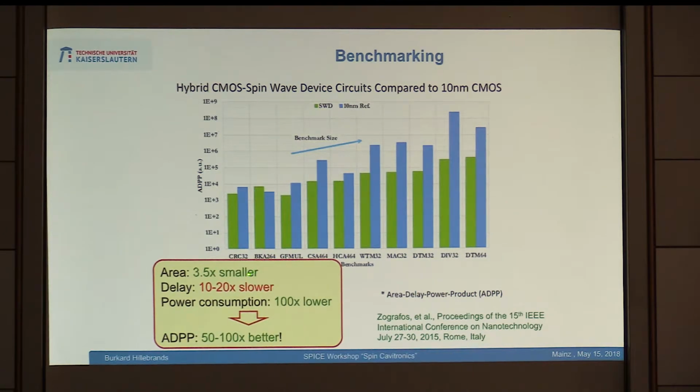So the area can be up to 3.5 times smaller. The problem is the delay, because magnons propagate essentially with the velocity of sound, a little bit faster. Power consumption can be 100 times lower. So there's this area delay power product, which is just a number, that can be 50 to 100 times better. And I find this is a good incentive to invest more in this technology.